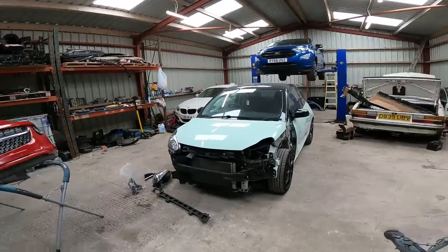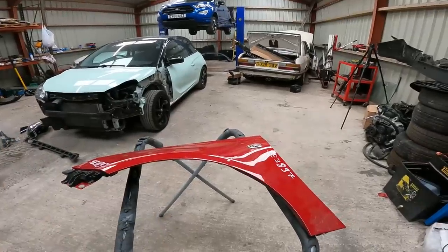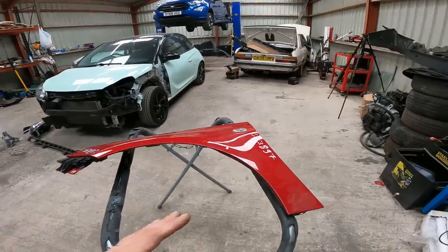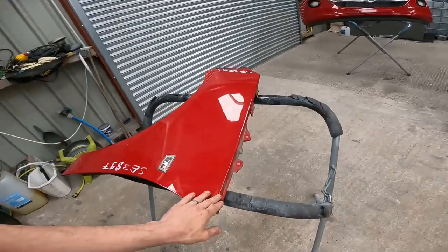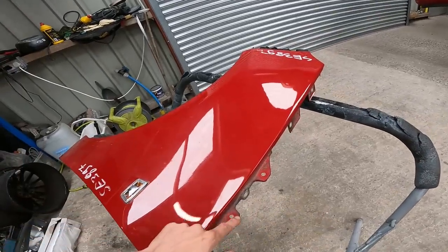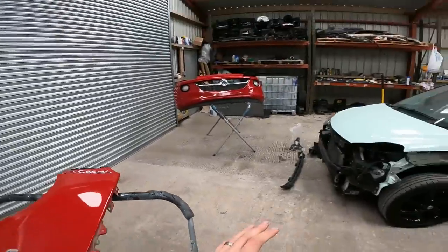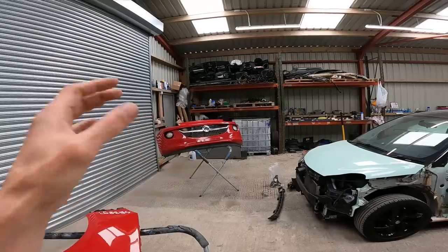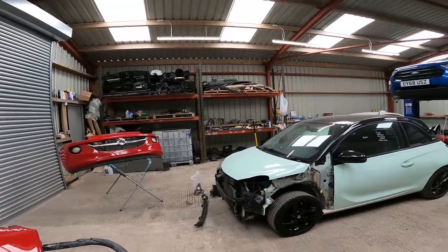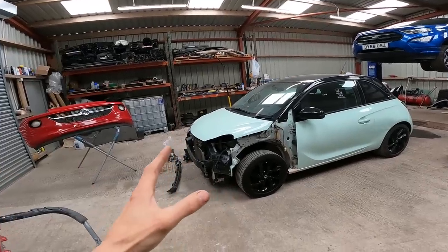Anyway, today's job, obviously we've got a red bumper and a red wing. I need to rub down all the edges and rattle can it, just the edges that can't be seen when it's put together. On the wing and the bumper, obviously we're going to strip the bumper as well to do that. And then we can get it built up and send it off to the paint shop.